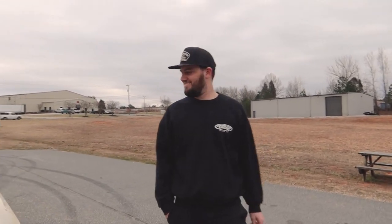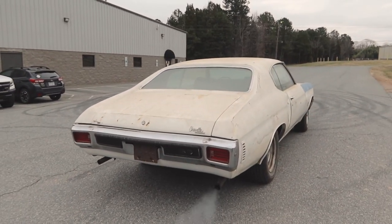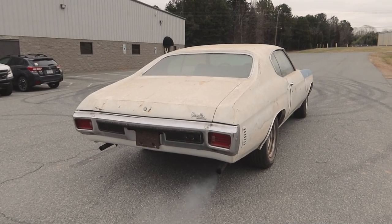There's no telling how old that fuel is. Oh yeah, no way. But it's running on its own, and it's running pretty well too. It did have oil in it though, so that's good.